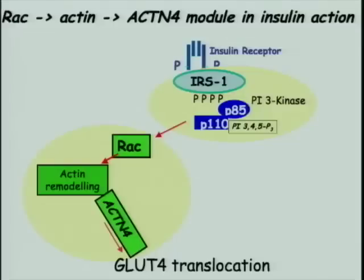So the model we're entertaining is that we have this signaling arm of RAC activation downstream of PI3 kinase leading to actin remodeling, and in some way actinin being downstream of actin remodeling, and I showed you actinin co-precipitates with GLUT4. So we imagine that this arm is important for physical contact of GLUT4-containing vesicles where actin is.